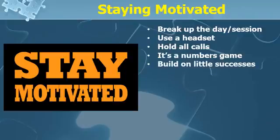Build on the little successes. Leverage the positive emotion and resulting energy burst when you experience success. This is the best time to gain momentum by increasing your activities.